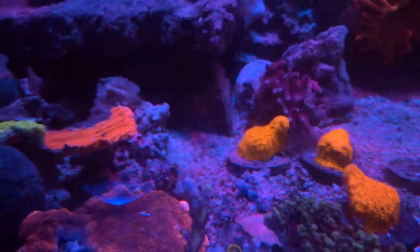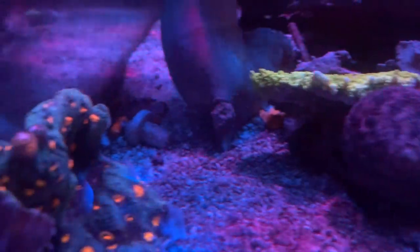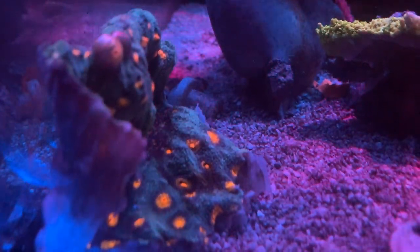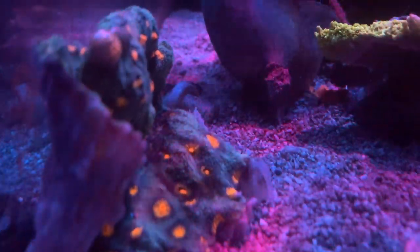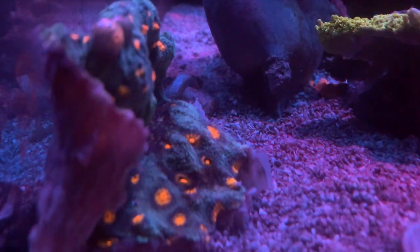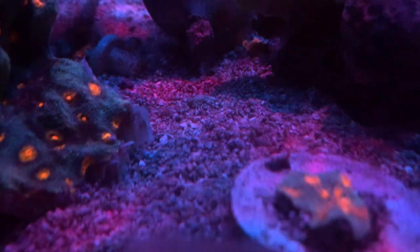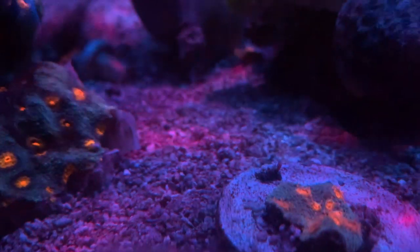I picked up that green stylo. I always wanted some green stylo, and a big chunk of this Miami Hurricane Chalice. I believe that's what it is. And then I'm going to show you the little piece that I have from my original Miami Hurricane Chalice. It's the only thing that I had left over, so when he was giving me some of this, I definitely went ahead and scooped them up.